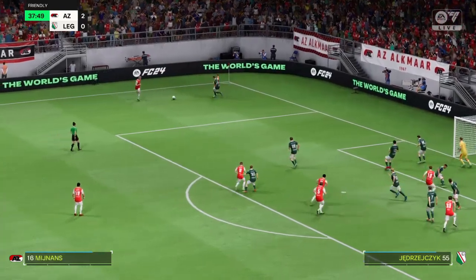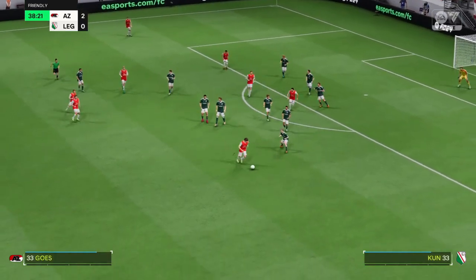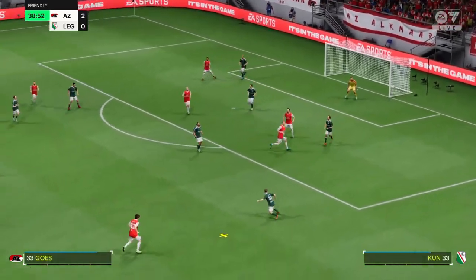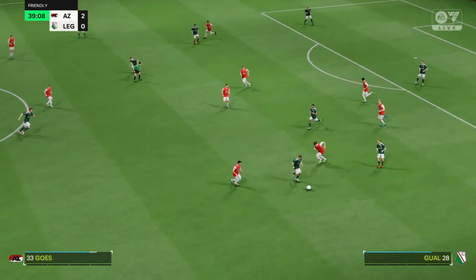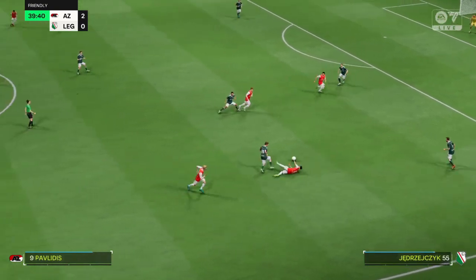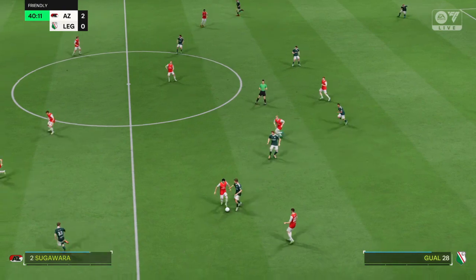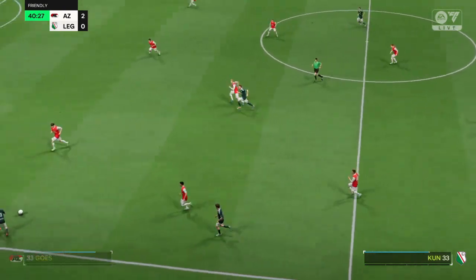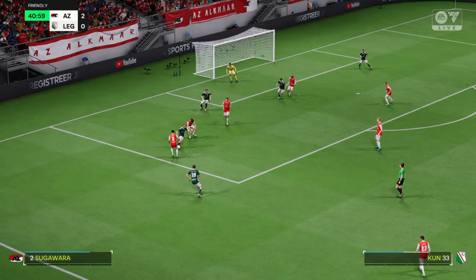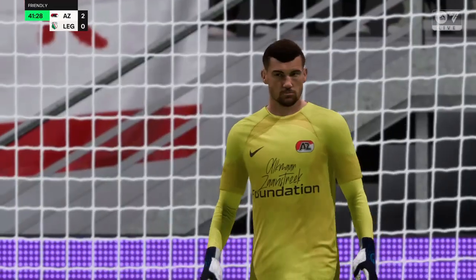They decide against putting it in. Put into the box. Trying to force a mistake. And they've lost it now. Allowed to go a long way with this. That's a lovely cut inside. Promising ball. And the keeper makes the save. And really, we shouldn't have expected anything else.